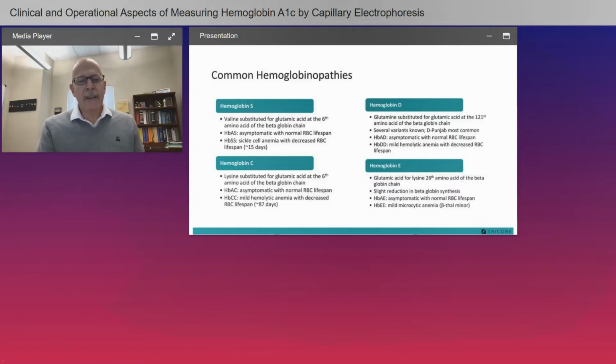Right underneath that, in the lower left-hand side, is hemoglobin C. Here, hemoglobin C is produced when there's a lysine amino acid substituted for the glutamic acid at the 6th amino acid position. Again, individuals who are heterozygous are asymptomatic, normal RBC lifespan. Homozygous individuals who have hemoglobin C disease have a very mild hemolytic anemia with a slightly decreased RBC lifespan.